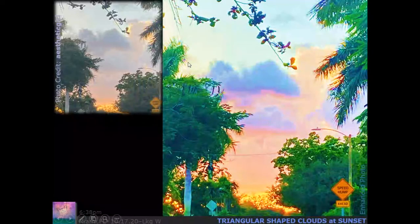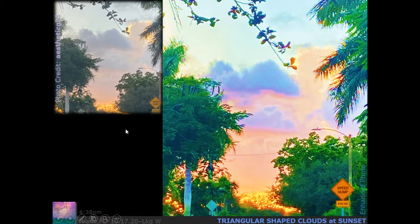Now this first image comes in from Aesthetic Girl. Thank you, Aesthetic Girl, for this and the beautiful cover photo, so credits go there. This is called Triangular Shaped Clouds at Sunset. The upper left is the original, and the right has been enhanced somewhat to highlight some areas that we're going to talk about.